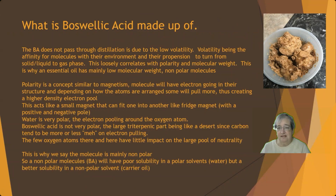Polarity is a concept similar to magnetism. Molecules will have electrons in their structure, and depending on how the atoms are arranged, some will pull more, thus creating a higher density electron pool. This acts as a small magnet that can fit into one another like fridge magnets with a positive and negative pole. Water is very polar, the electrons pulling around the oxygen atom. Boswellic acid is not very polar, the larger triterpenic part being like a desert, since carbon tends to be more or less neutral in electric pull. The few oxygen atoms there have little impact on the large pool of neutrality. This is why we say the molecule is mainly nonpolar.